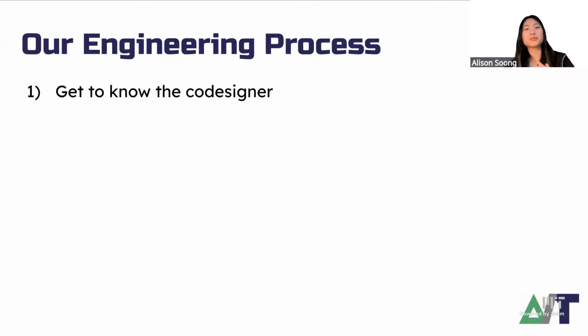So first of all, our process might be a little bit different because we do have co-designers. But I really encourage you guys to think about this as well when you're creating your projects: who are you going to impact in the end? So first of all, we always get to know the co-designer. We spend the first week or two just talking. We've got ideating sessions, we're meeting them in person, and really communicating and trying to understand what problems they face on a daily basis and what we can do as students with our engineering skills to address them.